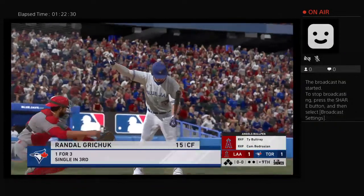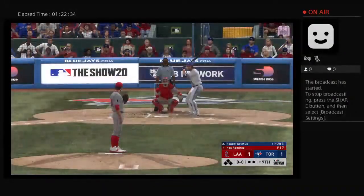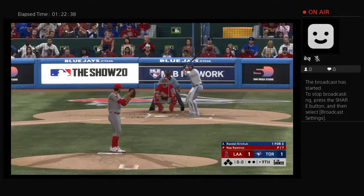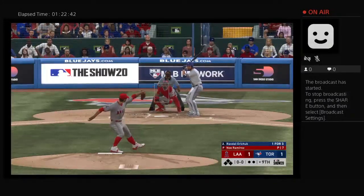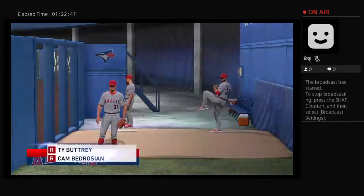All set for the bottom of the 9th. And standing in is the veteran outfielder, Randal Grichuk. Ready to deliver. Here's the first pitch. Curveball taken for a strike on the inside.